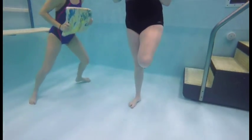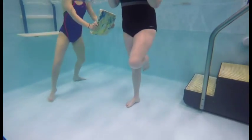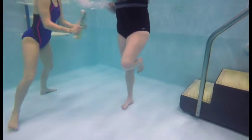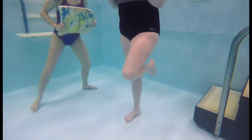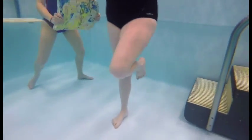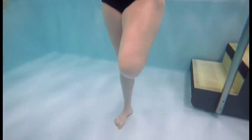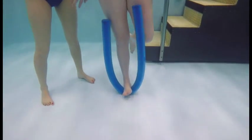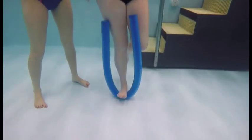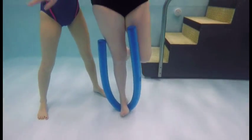Balance can be tested in the water by adjusting the properties of the water. When standing still in the water, there is support from hydrodynamic forces to ease the movement. By making turbulence in the water, you are changing the direction of the forces and creating a more unstable environment to challenge the patient's positioning. Use of objects such as a noodle can also help to advance the exercise and challenge the patient's balance by adding a more buoyant and mobile surface.